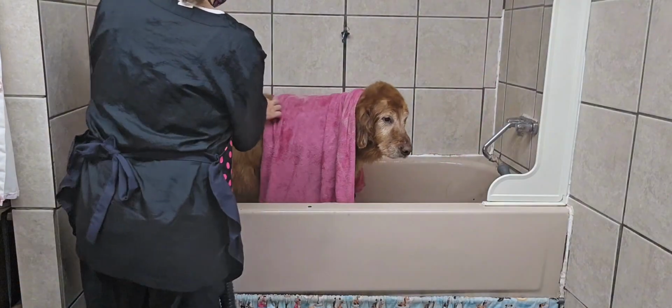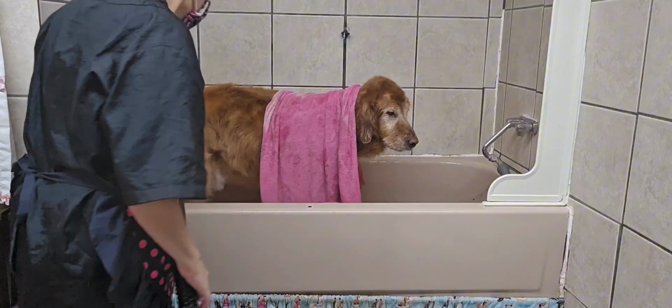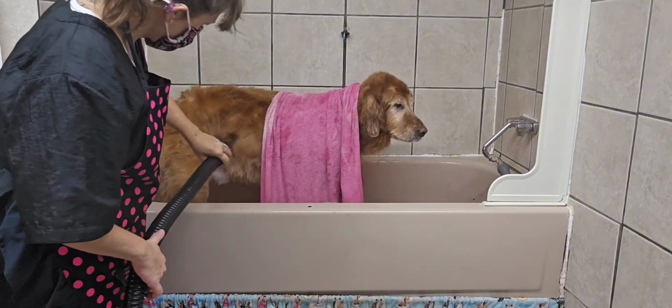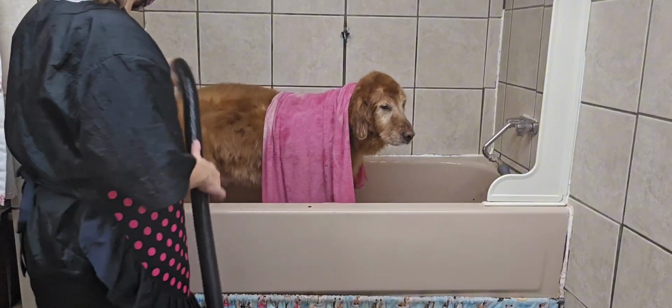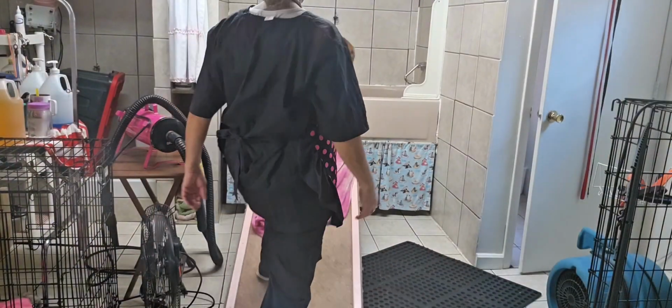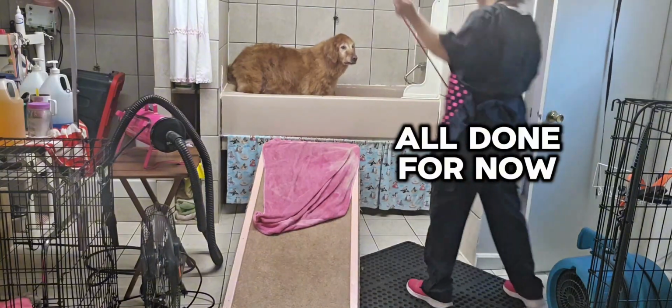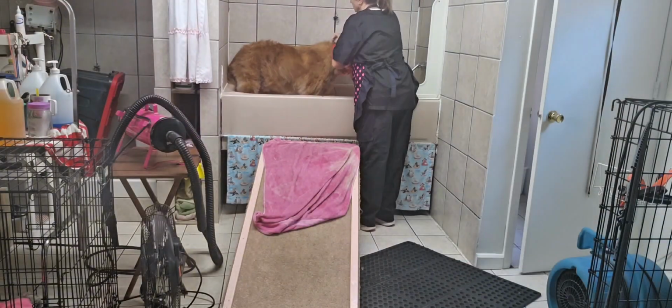So anyway, he's got a very thick undercoat, and it did take about 20 minutes just to blow him out, and that's only the beginning. So, since he can't stand that good, I gave him a little break while I clean up my mess in the tub, and then I'll get him back out and finish drying him on the grooming table.